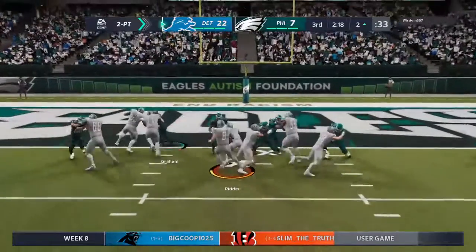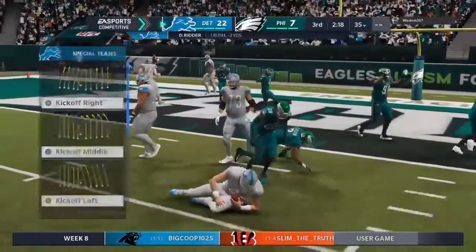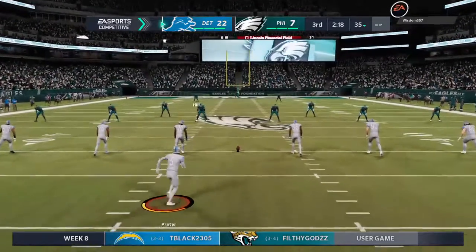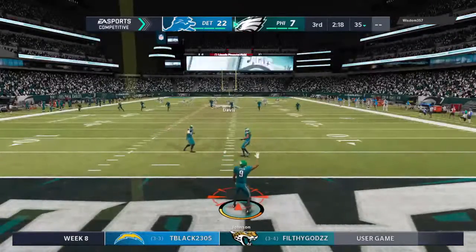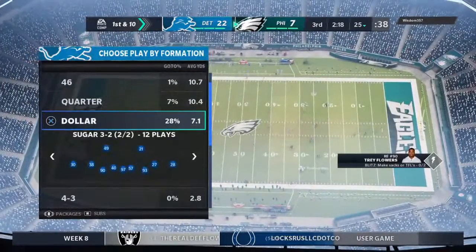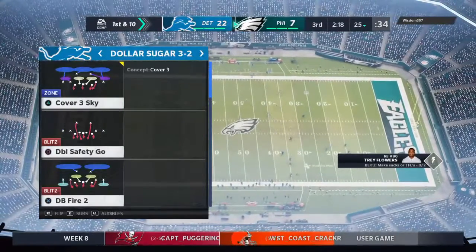They'll try to run with Swift. Stepping up, he's going to keep it. And no, it falls incomplete. So the 2-point conversion, no good. 22, Eagles 7. After the touchdown, out is Prater to kick. And no return on this one as the fair catch is signaled for and taken. The Eagles take over 1st and 10 at their own 25-yard line.